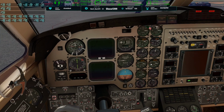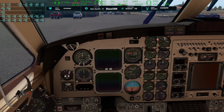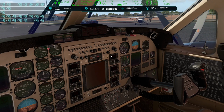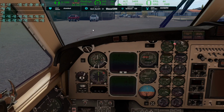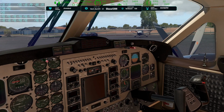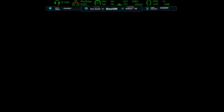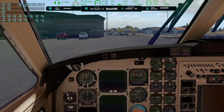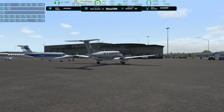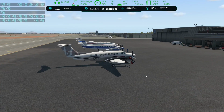Fuel cutoff, all that stuff is good. We can turn off our beacon light now. Turn off the power, shut that. Accidentally closed the window to my GTN, I think. All right. All tied down.